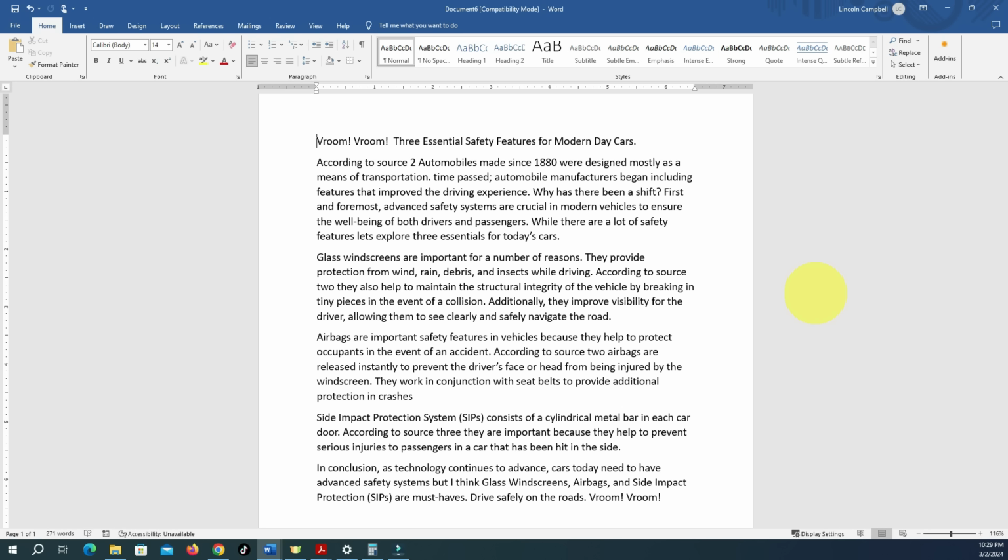So first and foremost, advanced safety systems are crucial in modern vehicles to ensure the well-being of both drivers and passengers. While there are a lot of safety features, let's explore 3 essentials for today's cars. So what I did was to lay the groundwork to say, okay, I want to explore 3 important safety features, but I want to start by creating some form of awareness of why I am going into the 3 safety features. It's like, what's in it for me? So the readers will continue to read, because they want to find out what's in it for me as a reader.